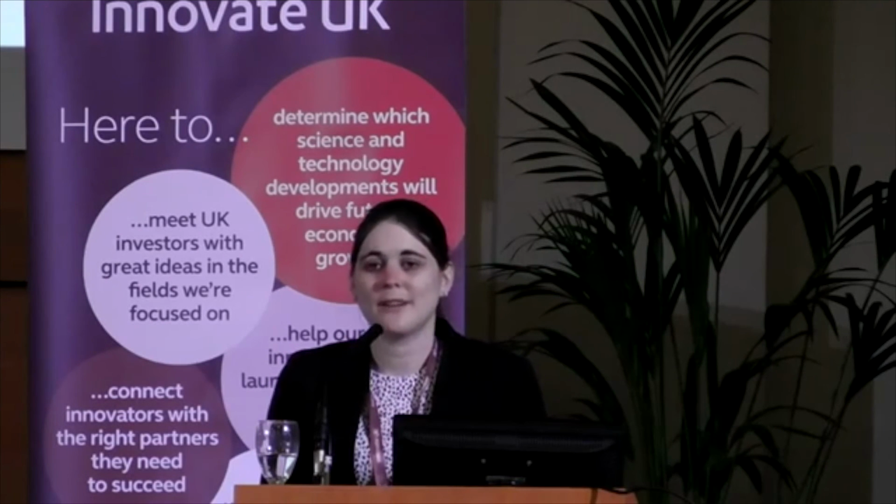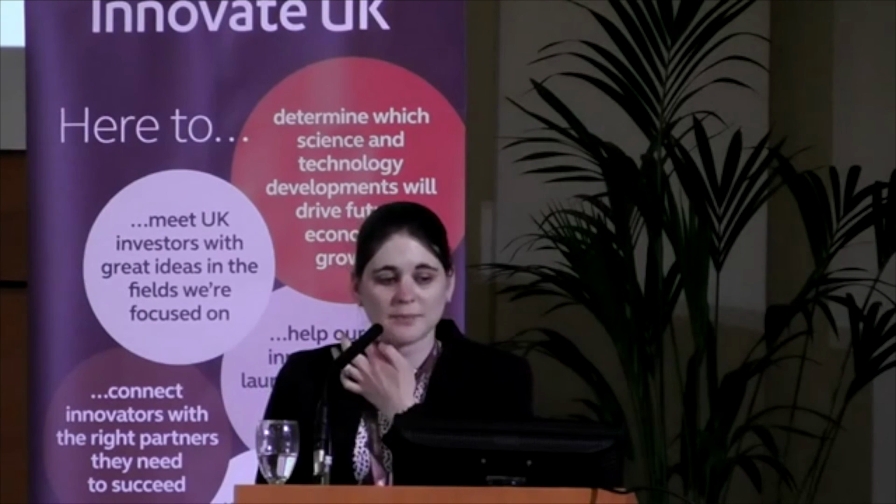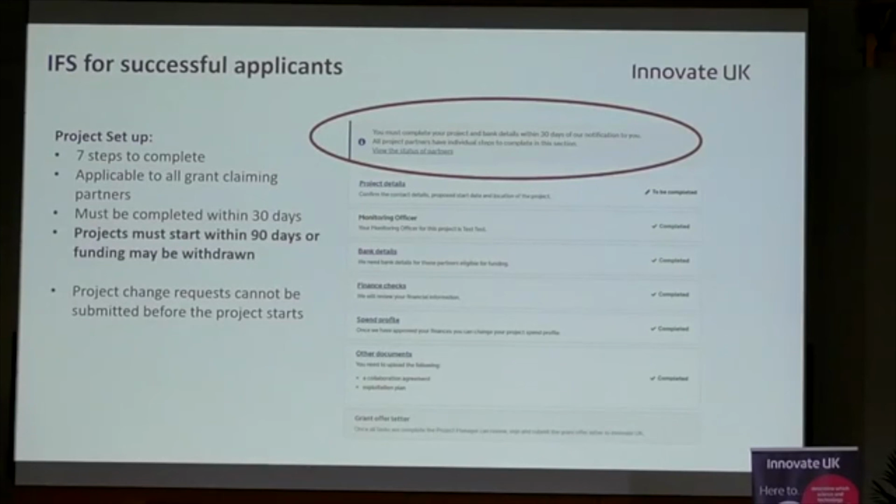A few slides finally about what happens if you are successful and setting up your project. So you'll go through project setup in IFS, and there's various steps to complete in there. So the lead will need to provide us with your collaboration agreement if it's a collaborative project, and an exploitation plan. Each partner will need to go in and put their finance contact details in there and provide us with their bank details so that we can pay you.